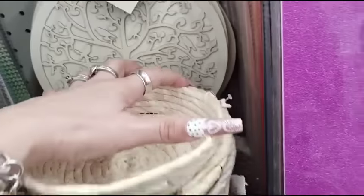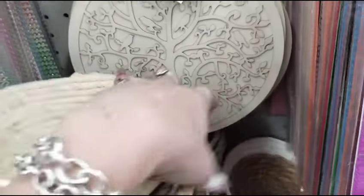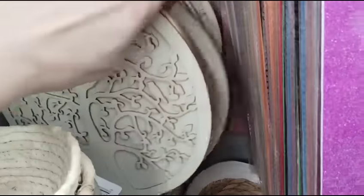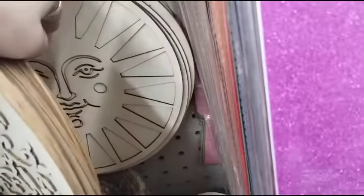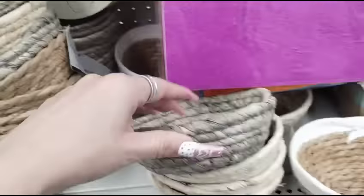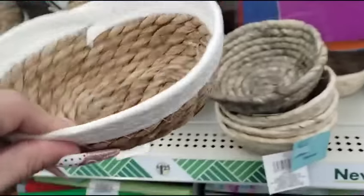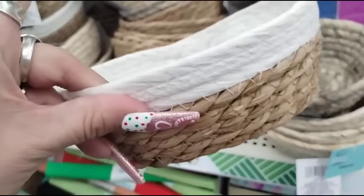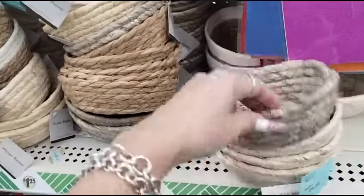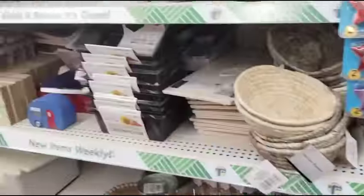All right, and they also have this, the tree. Ooh, and the mountains, and then the sun. Those are cool, and let me show you guys all the back. In my opinion, the white one looks like it's bigger and it just looks all the way around high end. See how it looks bigger? I think they're different shapes, to be honest with you. All right, let's keep going.